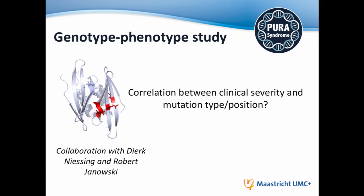The third part of the study we performed was a genotype-phenotype study, which was very needed at that point. We tried to find out if we could find a correlation between the clinical severity and mutation type and position. We did this in collaboration with Dirk Niesing and Robert Janowski. Dirk is also present at the conference. He will talk later about this.